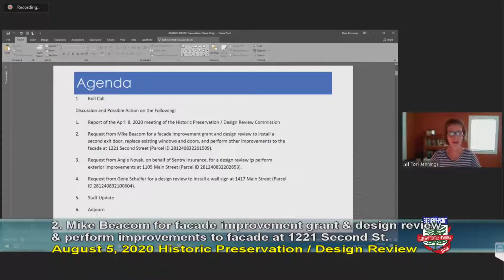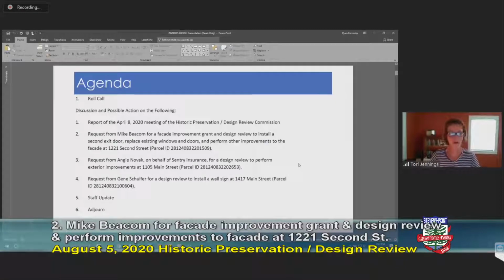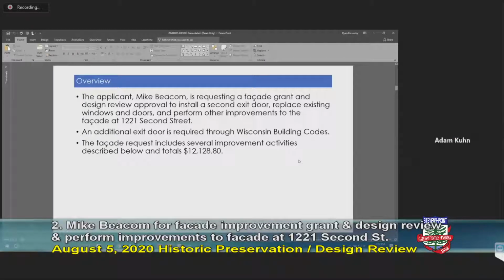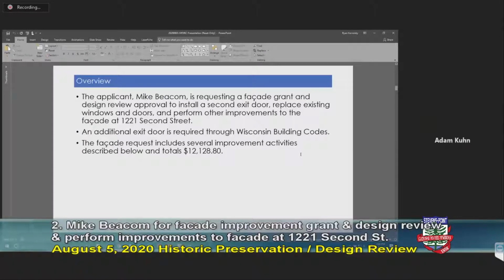facade improvement grant and design review to install a second exit door. This is at 1221 2nd Street. Director Karnowski, could you go ahead and give us an overview of this? And then if Mr. Beckham has more information, we'll follow up and go from there. Thank you. Sure, I'll actually have Adam Kuhn, who's our planner, do the overview. He's been working very diligently on this agenda. So go ahead, Mr. Kuhn.